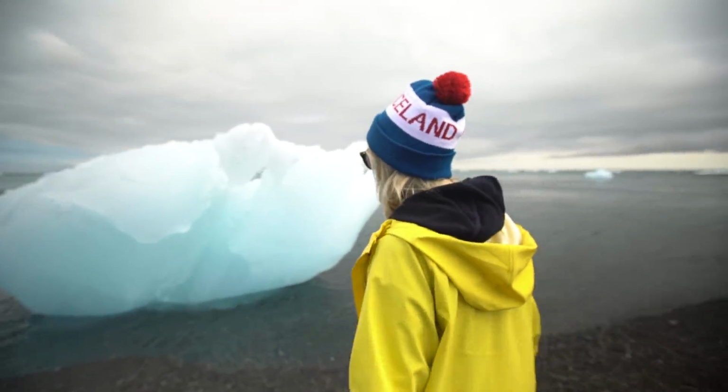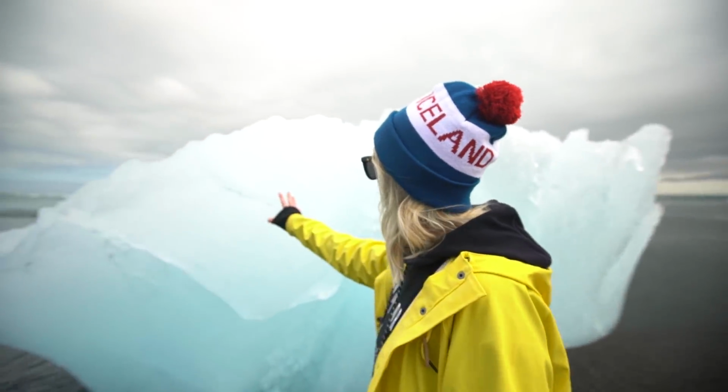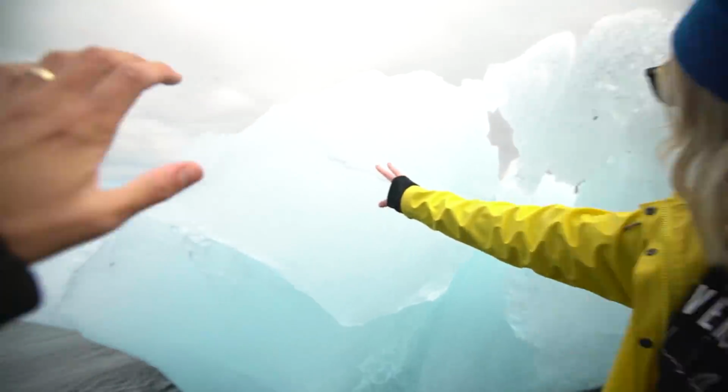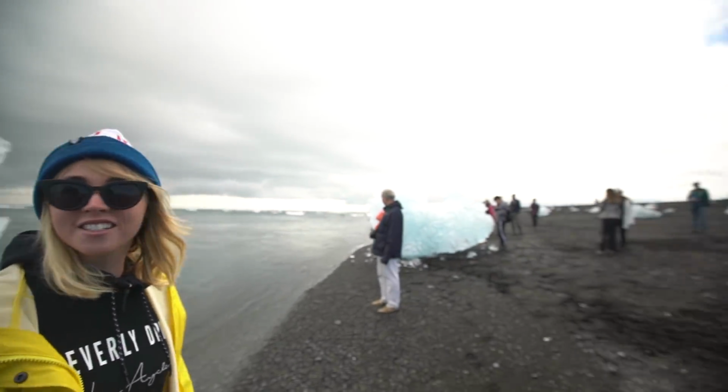Look what literally just washed up on the beach. It's so big as well. This is crazy. Oh wow, so slippery. And there's just so many pieces scattered everywhere.